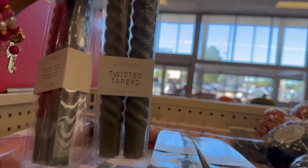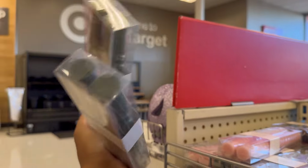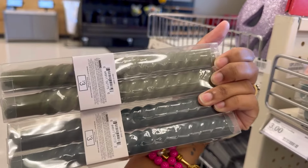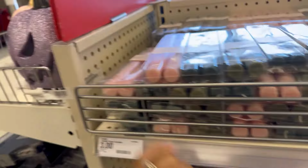I see three colors. I see pink, like a green and blue mixture, and then a green color. So they have all three of those. It's a set of two.